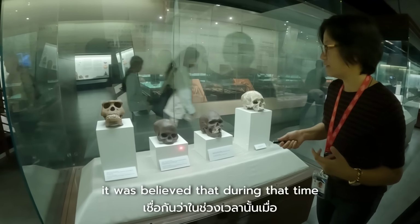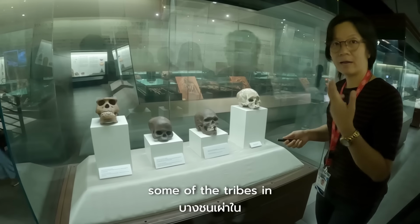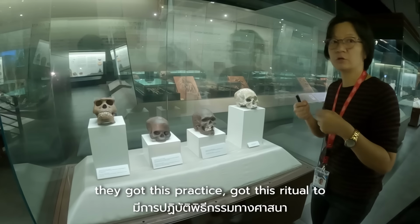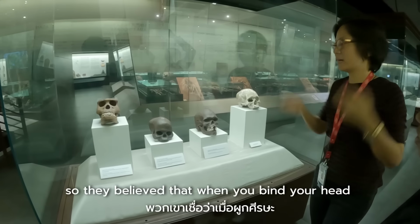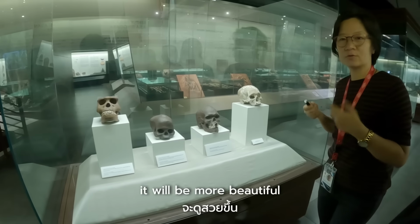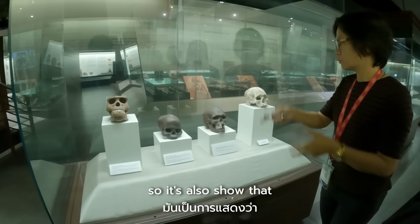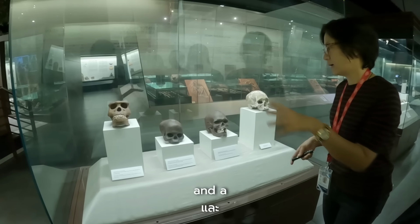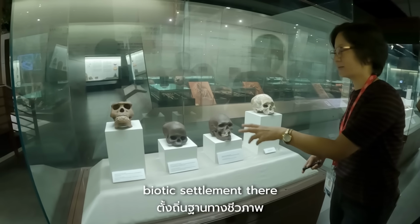And it was believed that 40,000 years ago, some of the tribes in Niah Cave had this practice, this ritual of head binding. So they believed that when you bind your head and make this curving point here, it will be more beautiful. So it's a sense of aesthetics as well, to make them more beautiful. It's also certain because it dates back to 40,000 years ago, and in Niah Cave, Sarawak there was a really early Paleolithic settlement.